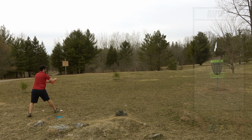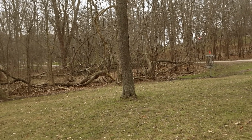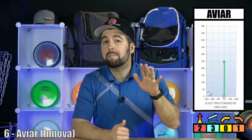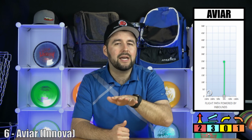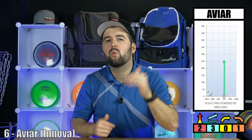It has a good amount of glide with a trusty, reliable fade at the end. So the one fade is perfect for allowing the putter to glide and fly flat for quite a ways, but then guarantee a fade back to the target so that you can develop a consistency with your putts.